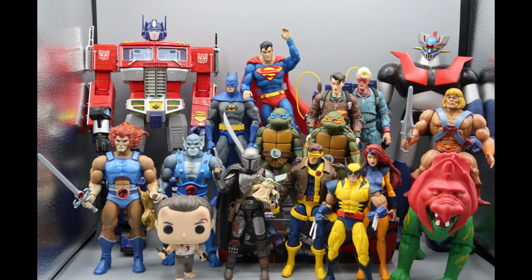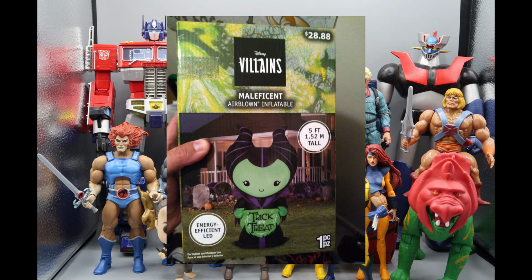Also in the Halloween department, I found this Maleficent blow-up inflatable. It's 5 feet tall and it has her there and she's holding a little bag that says trick or treat. Because it's Maleficent, I just had to grab this thing because I know that Maleficent is one of Queen Bravo's favorite characters. And when I gave it to her, she like started crying and, oh my God, it's a... no, she didn't. But she did hug onto it and she thought it was the greatest thing ever. So I felt like I had done a good job.